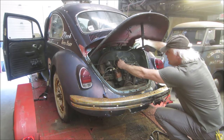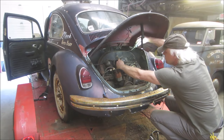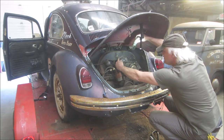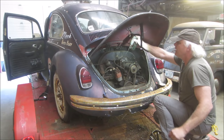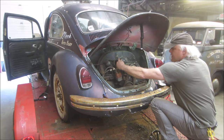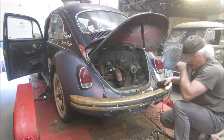Let's go. I don't think she's gonna go first like we want, but it does run. Definitely not well. That does live. One last try. Let's see if it'll go. That's running off the carb. That's what I'm putting in the float bowl that's running on. She ain't down the center.